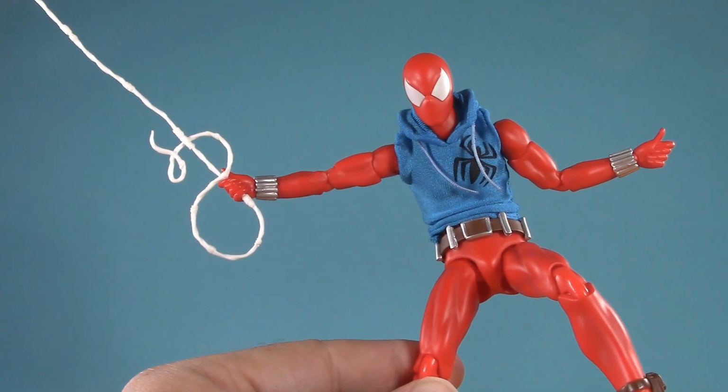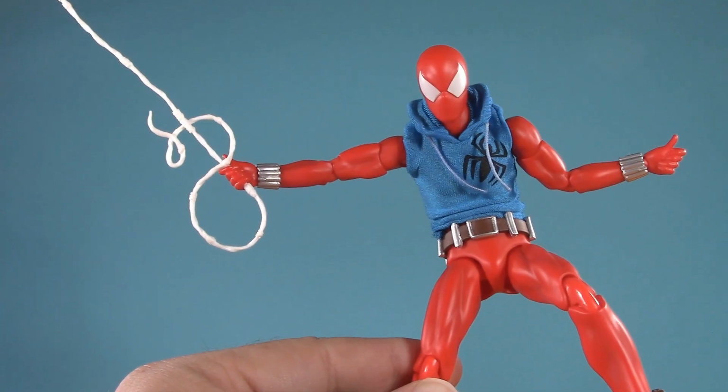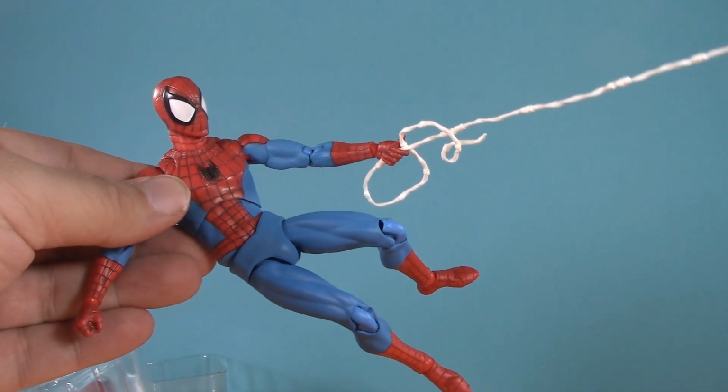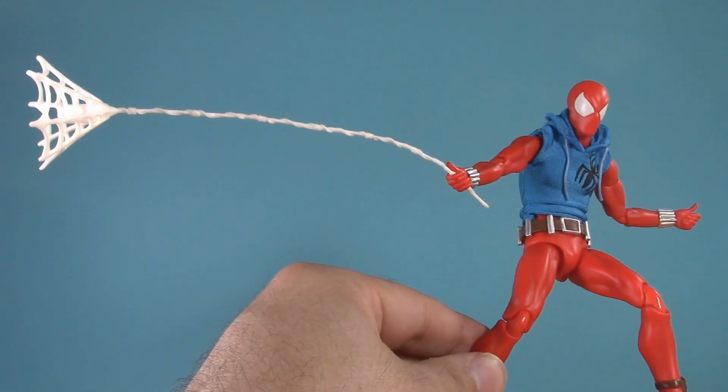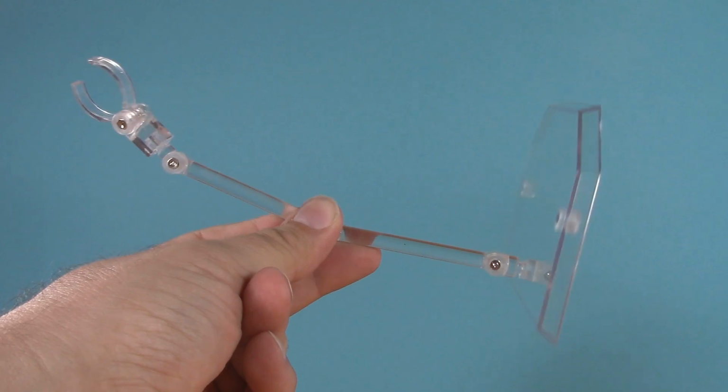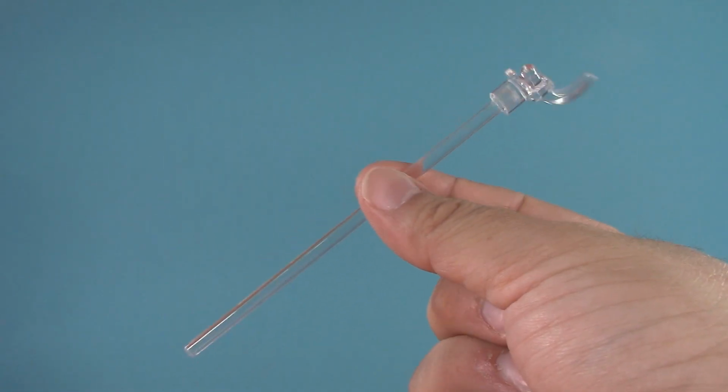I gotta say, this really does bring me right back to a 90s Spider-Man comic. The best part is that all the webs are backwards compatible, so if you wanted to use it on your regular Spidey, you absolutely could, and you could also use his web effects with Scarlet Spider. As always, Scarlet Spider comes with a MAFEX fight stand, featuring several swappable parts.